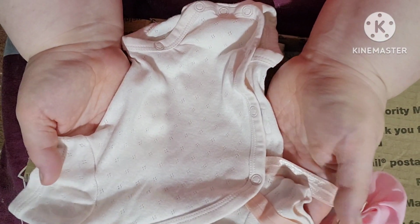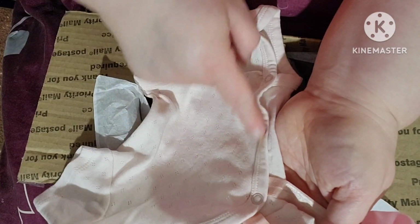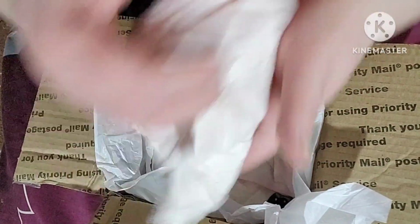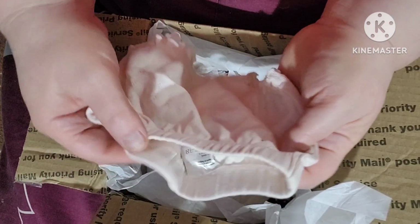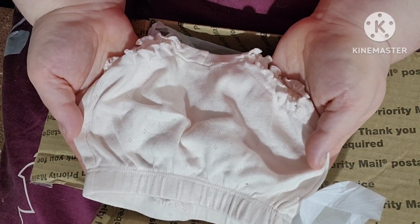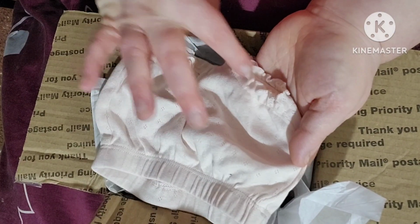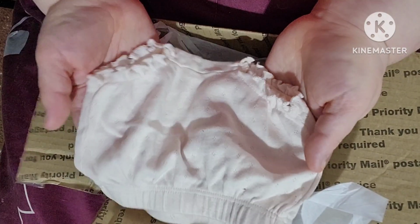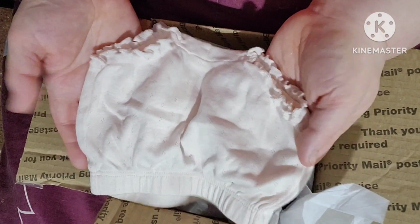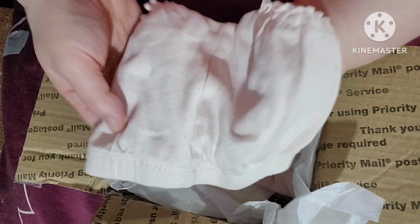U.S. is preemie, but it looks a little big, so it'd probably be like a little newborn. It's a pale pink, and it buttons up the side, and she's got a pretty little pink bow to go with it. And then it has a little pair of, same thing, H&M. It's preemie, but it looks like it's about a newborn, and it's the same little pale pink color. And it has little ruffles at the bottom of the little diaper cover, or the little shorts, you know, bubble shorts, whatever you want to call them. And it's a little pale pink.